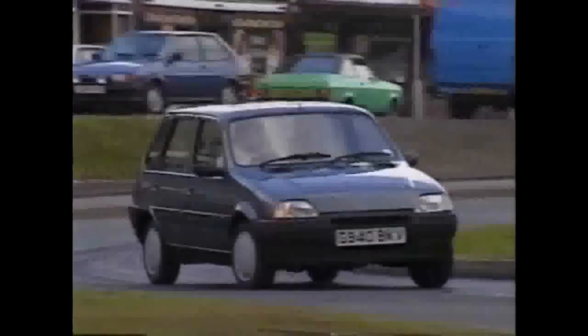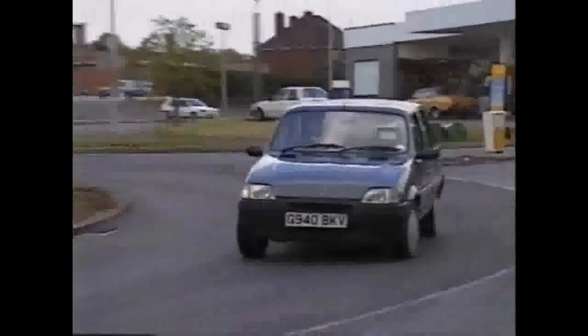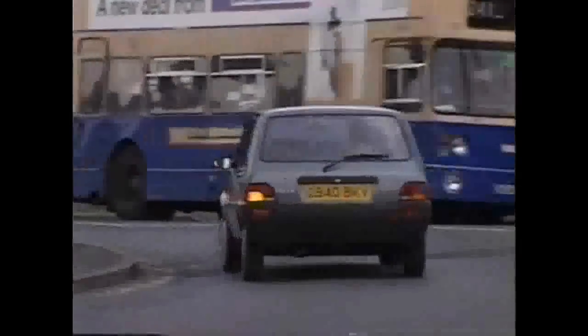Of course, the engineers are still constrained by the basic dimensions of the vehicle. There's not so much room, especially in the back, as some rivals. And why has it taken 10 years to put all these improvements into production?